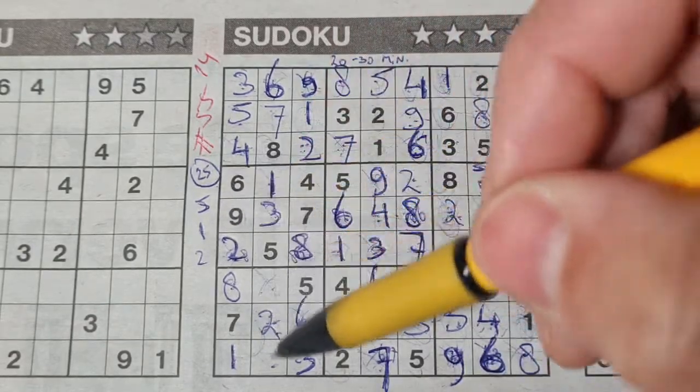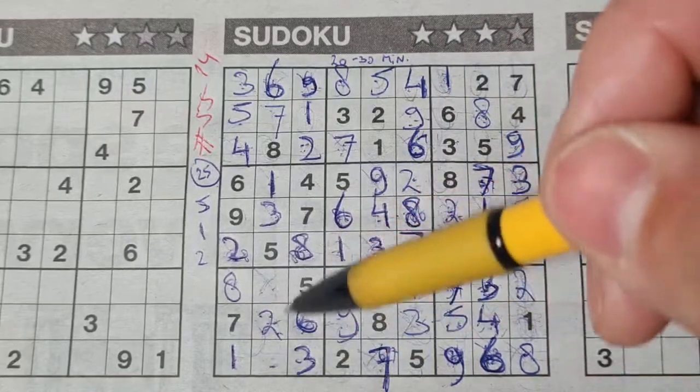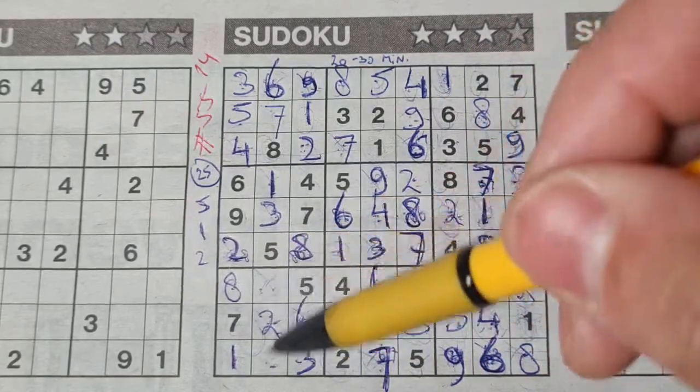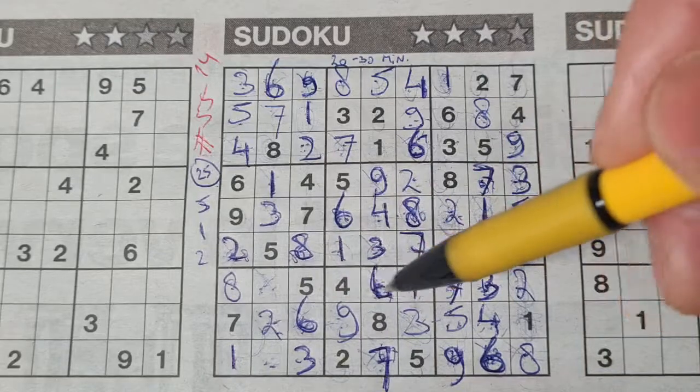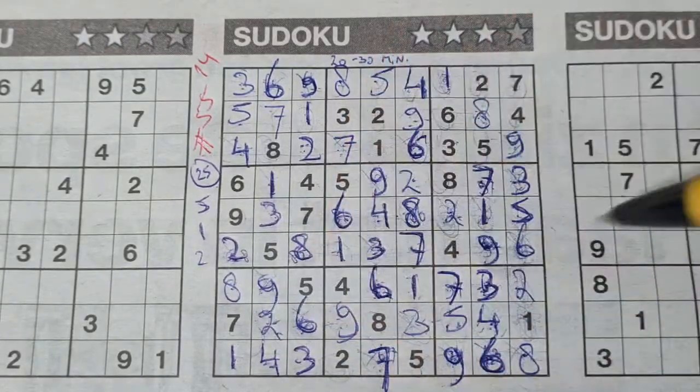And the final 2 numbers in this big square for numbers the 1, the 2, 3, the 4 is missing, the 5, the 6, the 7, the 8, and the 9 is missing. 4 and a 9. We have a 4 in this row. No 4 there. 4 should be here, and the 9 goes there.